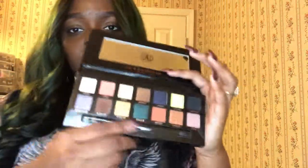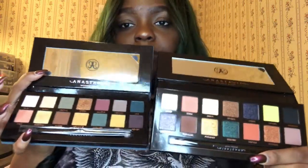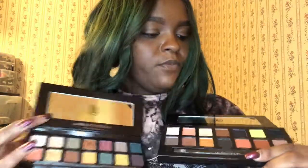And the formula of all of these are different, so I got these palettes. I find them not similar at all. There's nothing similar. I mean, them two peachy shades, okay, you can probably take those as being similar, but if you really hold these together and actually swatch them, they're not similar at all.